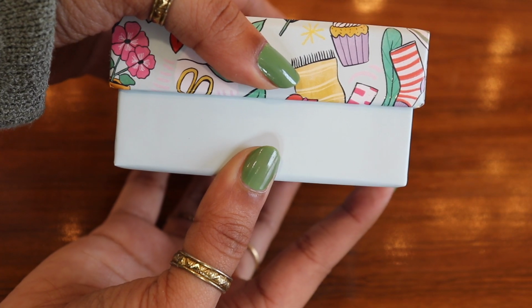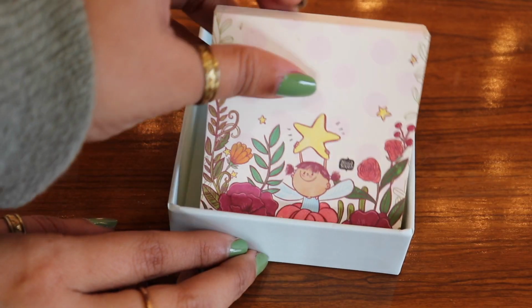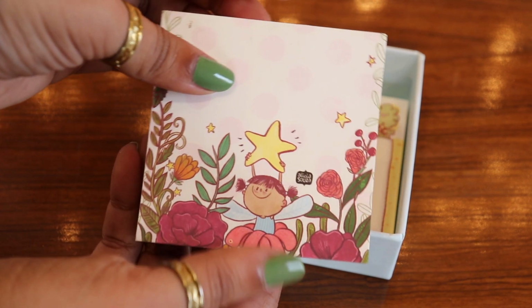These are a set of 2 sticky notes and they come in this cute box, which is a very good quality box. You can reuse this to store jewelry and stuff like that, or use it as a gift box to gift something to someone else.